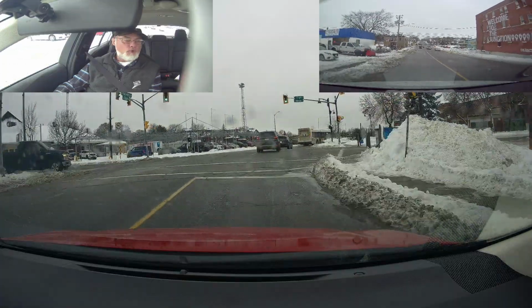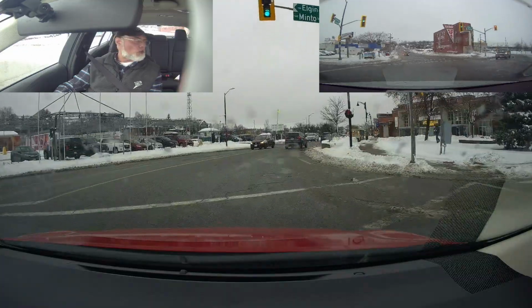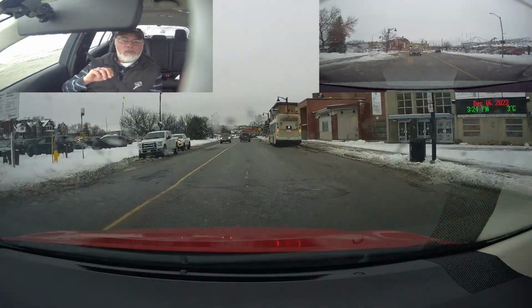First thing to notice about a two-way street is the dividing line is yellow. It divides traffic going in opposite directions. I'm going to keep going straight for a bit.